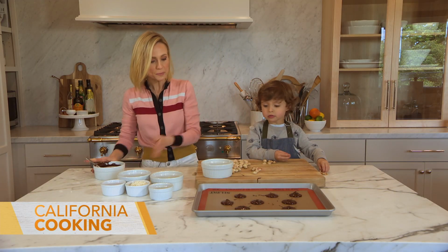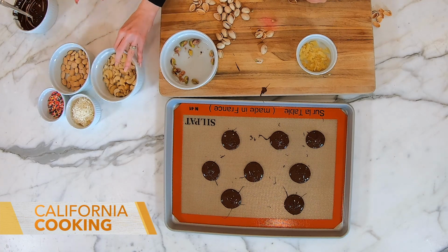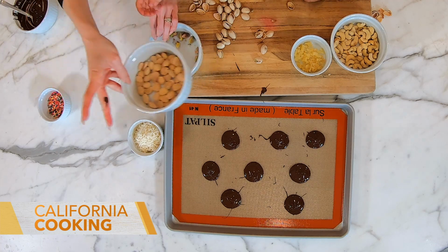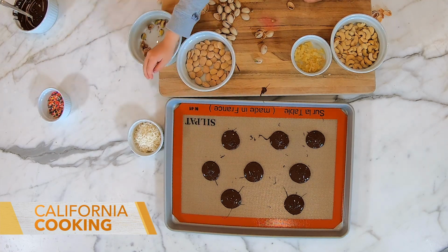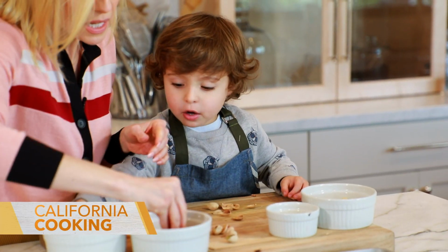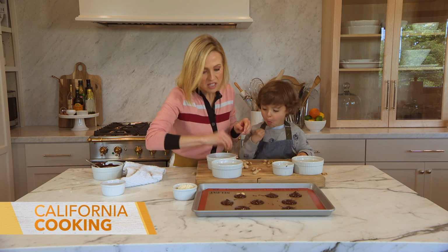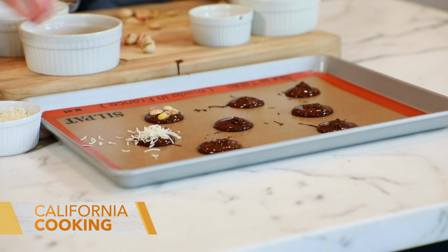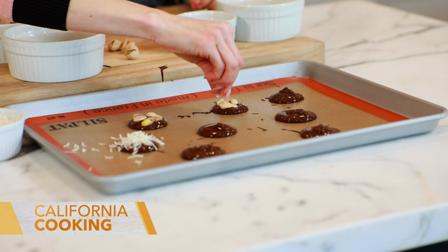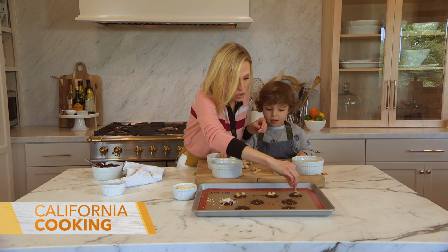Here's what we do, Levi. I have candied ginger, which is so good with dark chocolate. I have cashews, shredded coconut, and almonds. This is where we decorate our little chocolates. All you've got to do is make sure they stick into the chocolate. We'll do a coconut one. Let's do one with cashews. Let's do that ginger one, which is gonna be so delicious.